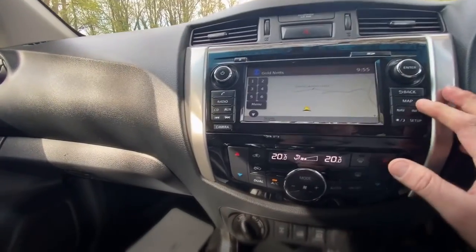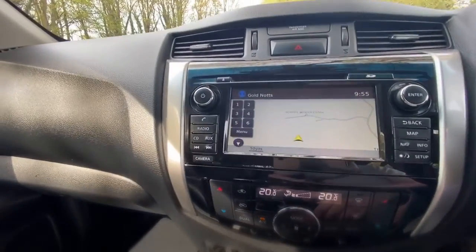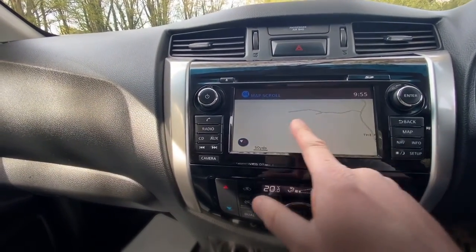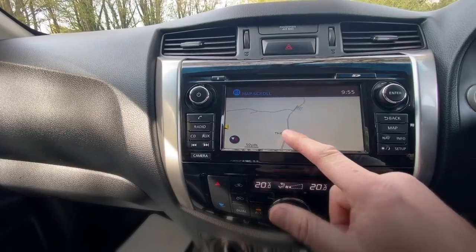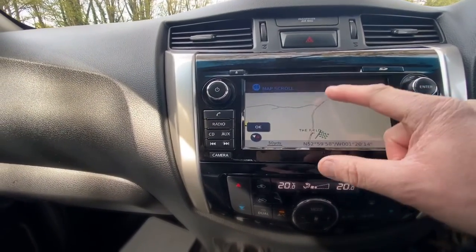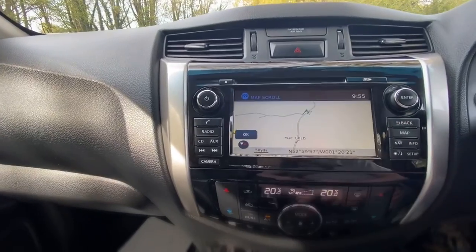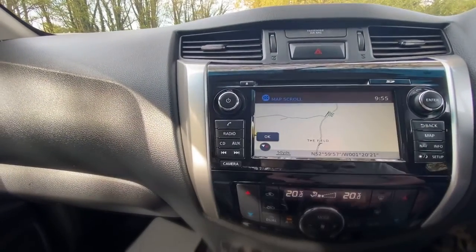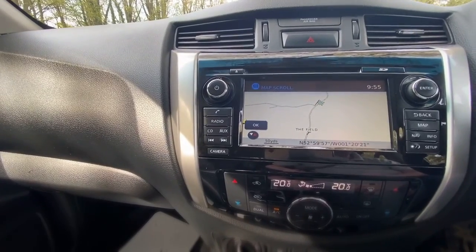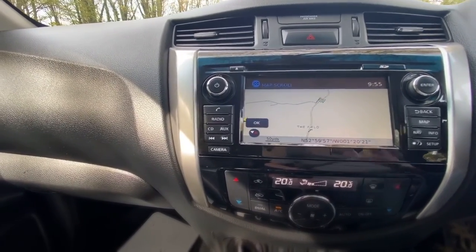Switch that off. Map, obviously it's a navigation system with a map. You can move it around with your finger. What I quite like on these systems is if you put your postcode in and you can't find it, you can press and hold, it'll put a flag on the system, click OK, and you can navigate to it. So if you know approximately where it is, but you don't have a postcode, then you can use that.